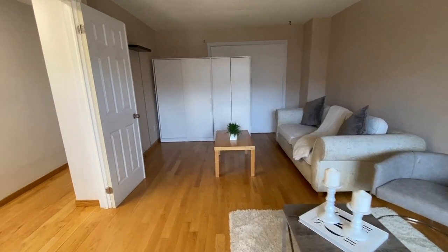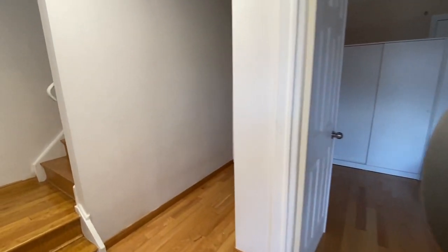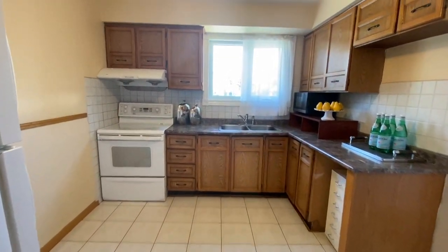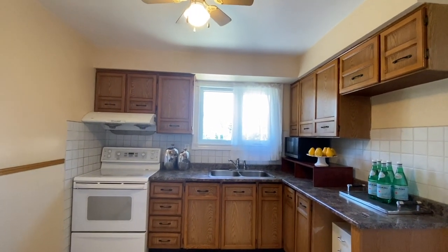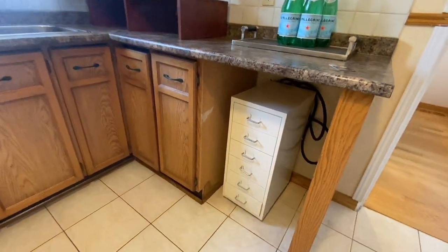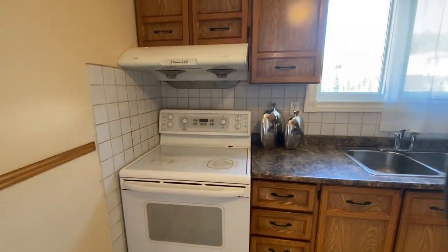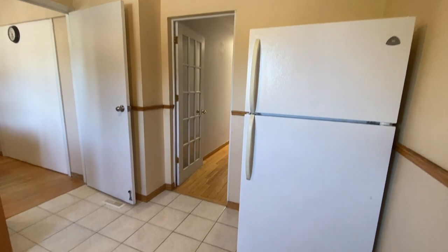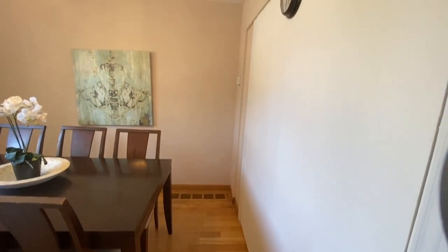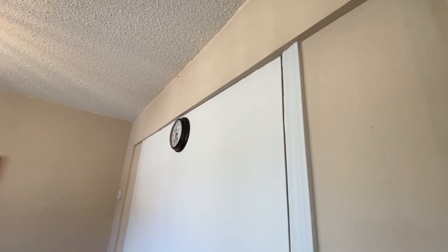There is a dining room that's blocked off, so it must be closed off to the other side. And as we enter in here, you've got a kitchen with some oak cabinetry. It's all original cabinets. Could use some updating. The floors are decent. And the fridge is actually located right there. Yeah, it's not bad. You got some laminate countertops. And when you enter, you've got here your dining room. Again, it's blocked off right over there.